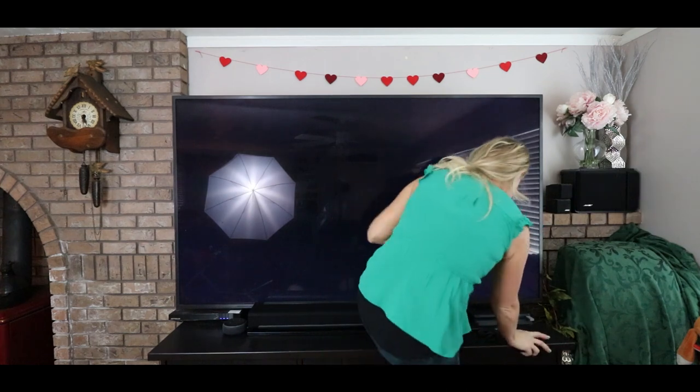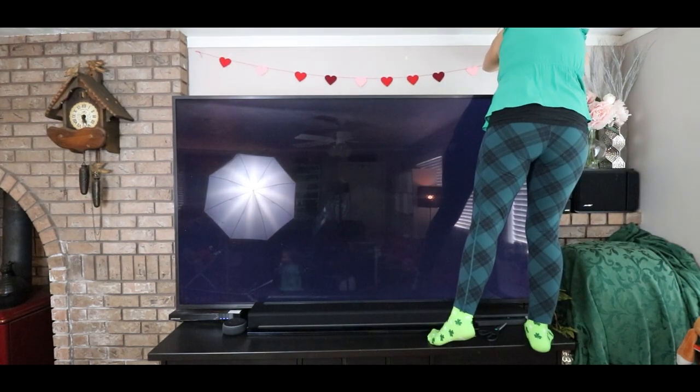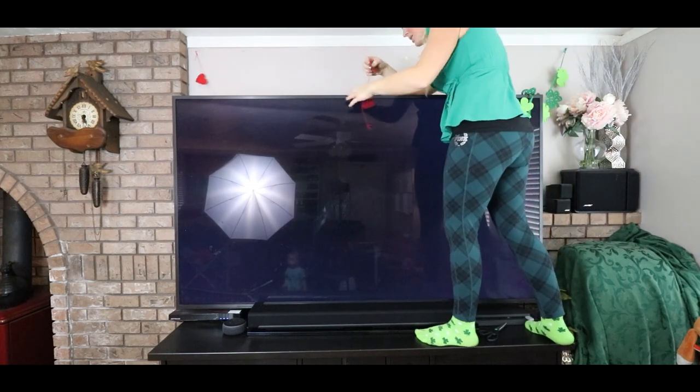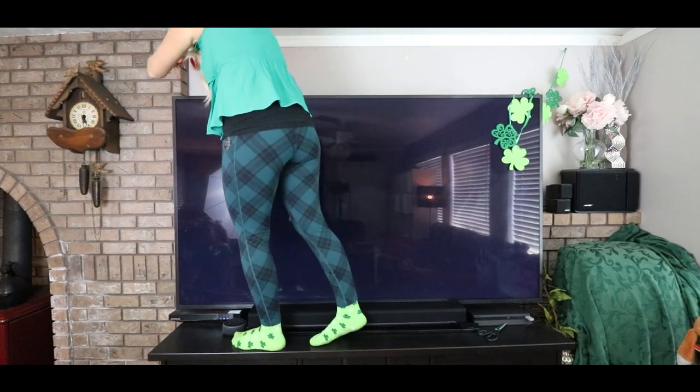So I'm just gonna switch out from a Valentine's Day garland to a St. Patrick's Day garland. And as I said before, I love decorating with these little garlands. I think they're a super inexpensive and fun way to decorate.